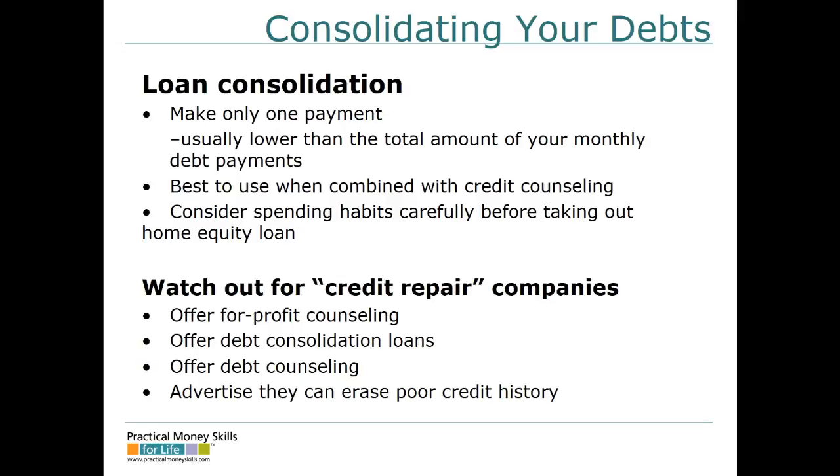You can also consolidate your debts. Loan consolidation allows you to make only one payment, and that payment is usually lower than the total amount of your monthly debt payments. The caution to this is that you want to be sure that you get rid of the credit cards that you consolidated, because if you don't, what happens is you make that one payment that's lower.